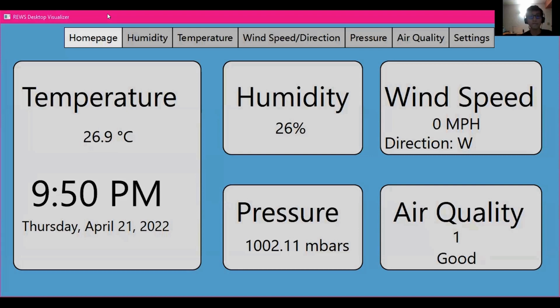So this is the home page for our desktop application. It features information including temperature, humidity, wind speed, pressure, and air quality. It gathers all our sensors' information into one easy page where the user is able to read any of the information at a glance. They don't have to go to any other tabs to read anything. The background is based off the temperature, as that's usually the most important information for a user to have.